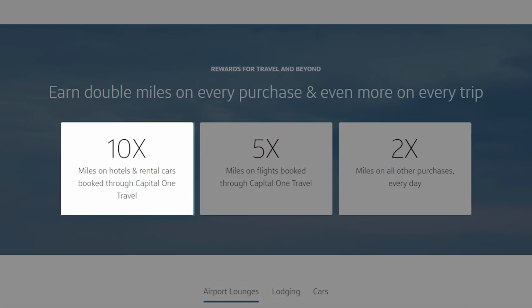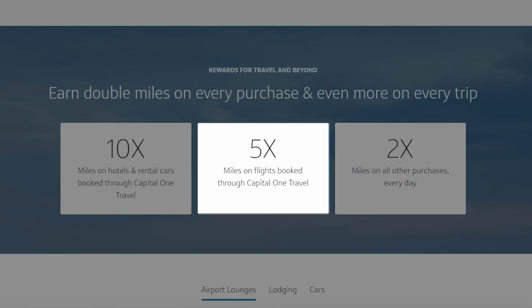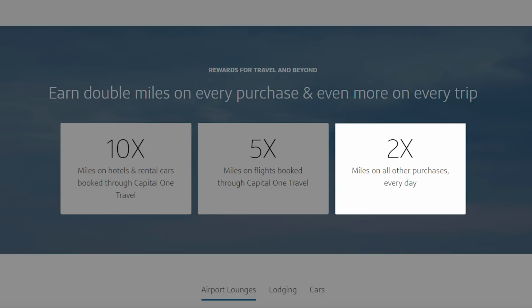As for earning categories, I don't personally use these first two, but it gives you 10x miles on hotels and car rentals booked through Capital One Travel. I guess I do use that car rental one, so I shouldn't have said that, but for the most part, don't use it for that. You also get 5x back on all flights booked through the Capital One travel portal and 2x on all other purchases, which is what I use this card for.